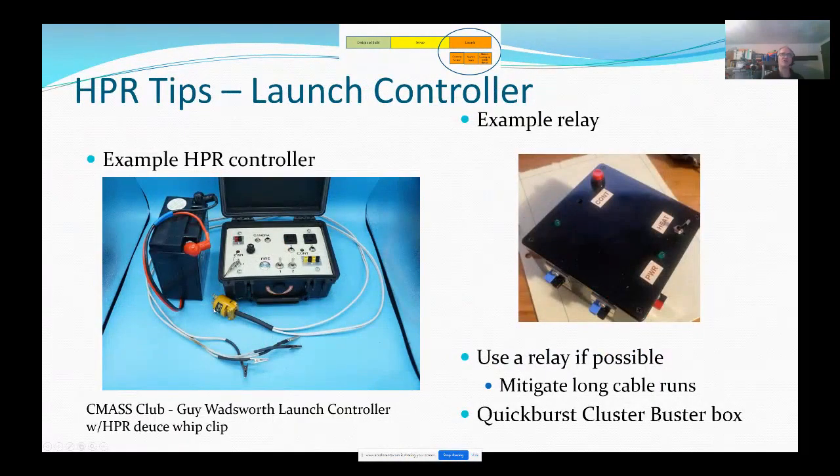All right, for a launch controller for clusters, you want to have a nice, good launcher that can supply the current. Here's one that our club member Guy Wadsworth built for me. And here, in white, you can see a nice whip clip that he specially made for me for the Deuces Wild drag race.